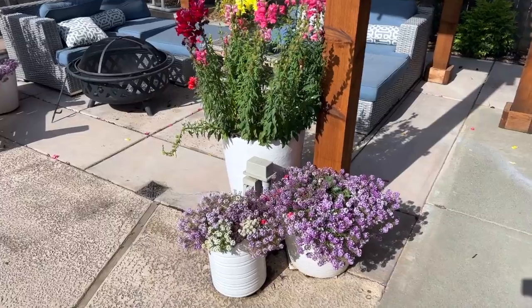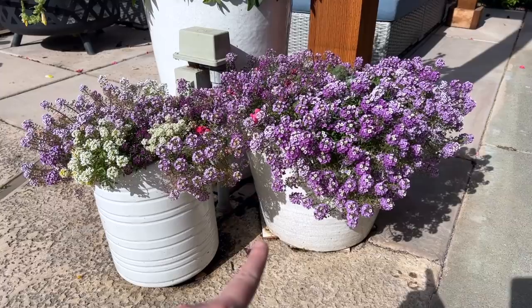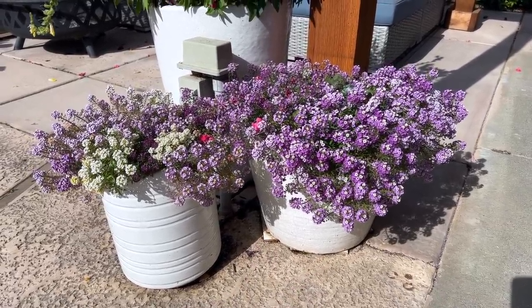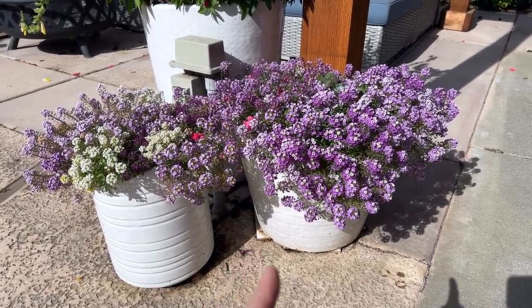I also found some pot feet at a garden center over in the Bay Area where my family and I went a couple weeks ago. So I don't know if you guys can see. Let me turn around so I can show you guys. So this is my little trio of pots that I have here. They're white ceramic. And I don't know if you guys can see, but instead of using pot feet, I couldn't find any that matched at the time. So I just took some subway tiles that we had left over from our kitchen makeover renovations that we did, and I just stuck the subway tiles underneath there.